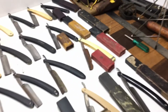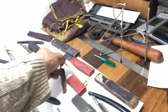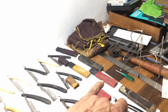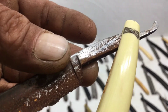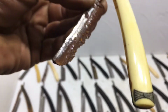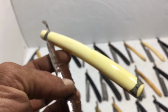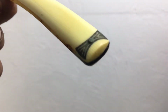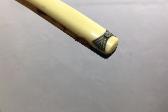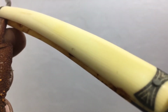I know this Wade and Butcher one is good. Steve said it was good. I'll show it to you. But he said that there's a Wade and Butcher box, but I don't think the one inside is Wade and Butcher. It is Wade and Butcher, but it's totally roached. At least the blade's totally roached. But the handle is very good. It's got a nice little different scroll than most. And it has some scaling.